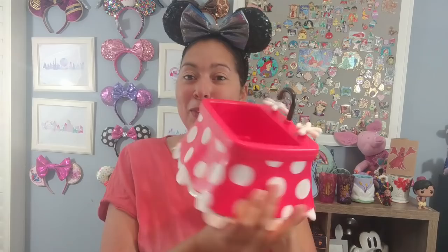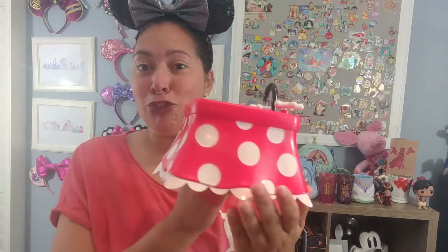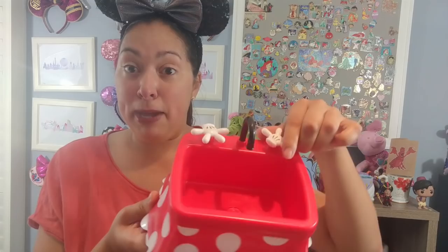I had previously gotten this one, but on my most recent trip, I noticed they had a new one, and that is what I picked up. Minnie Mouse to go along with Mickey! You can see it has Minnie Mouse's skirt all around the sides with the polka dots, so cute. I love the frill on the bottom. And then of course you have, again, the sink aspect. Here are the two knobs.